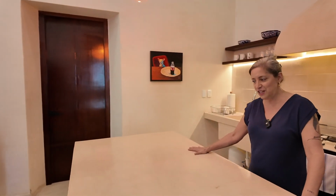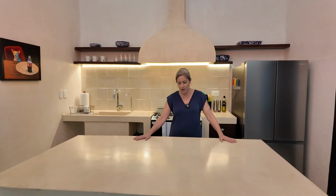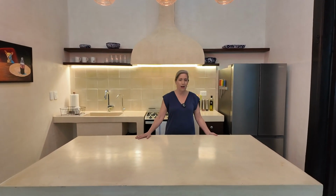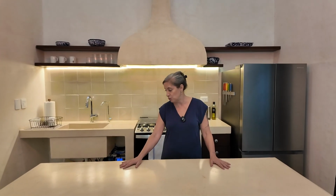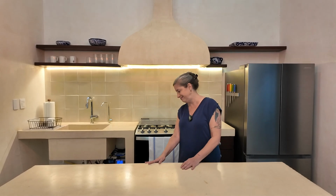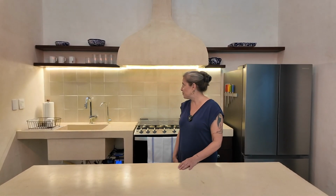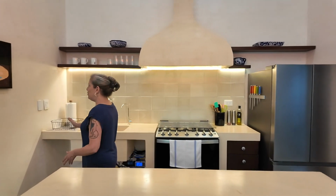I love this giant surface. Like, it's so much fun. This is white concrete. It's made in place. It's beautiful. And then the carpenters come in. I don't know how they do it. And they make all the gorgeous woodwork. Let's see what's, oh, come on.